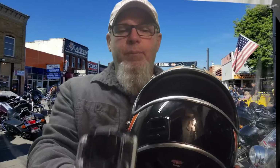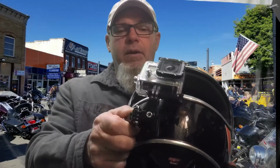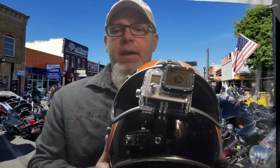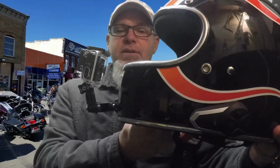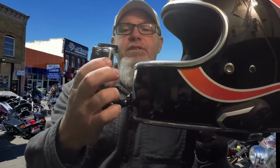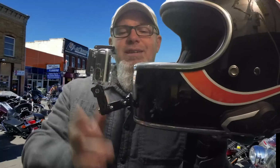So my camera now will slide right into that mount, and then it's right there on the front of my helmet. So you can see there, that's basically the angle of my camera. It's still flexible enough, but not too loose where it rattles off, where if I need to make minor adjustments I can.